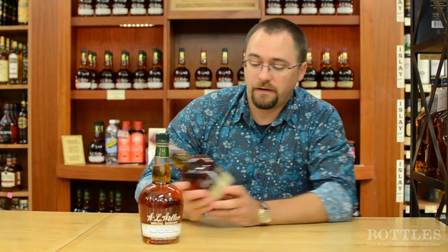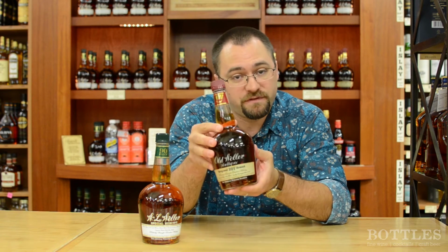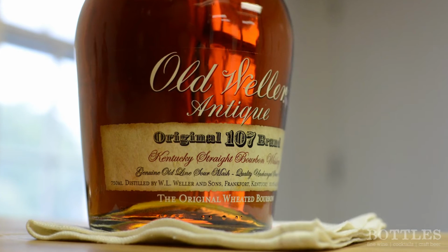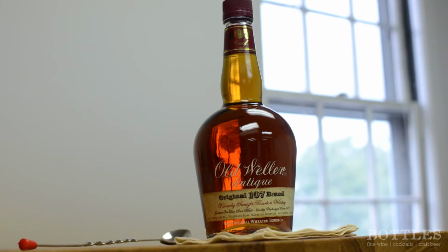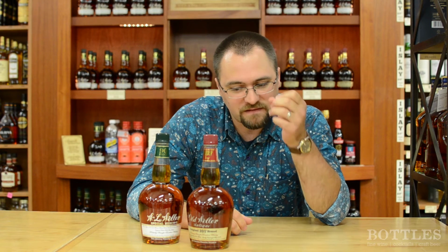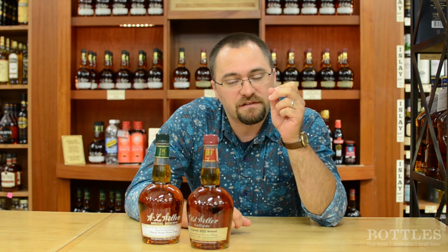We also have the Weller Antique. Now, this is essentially the same juice as the Special Reserve, however, it's been bottled at a higher proof, 107 proof. That extra kick of alcohol brings out some of those more spicy notes that you would find in a more traditional recipe. It's not quite the same, but the vanilla is sharper, and the finish is a little bit hotter, more of a kick to it.